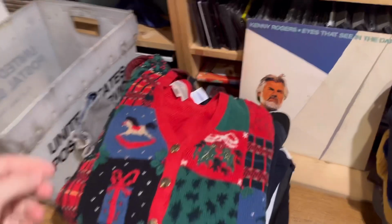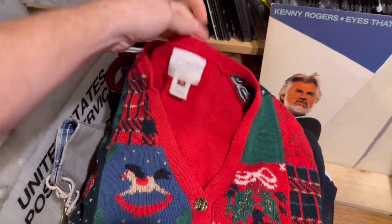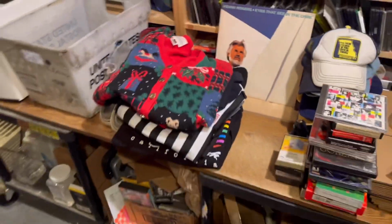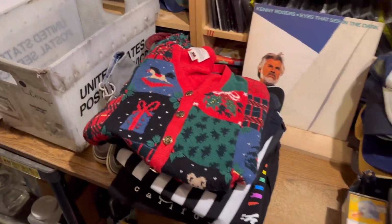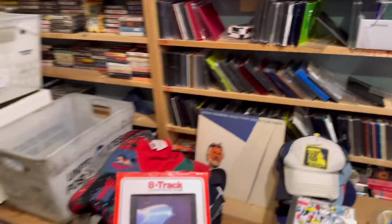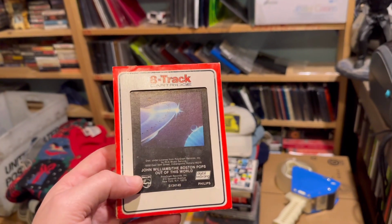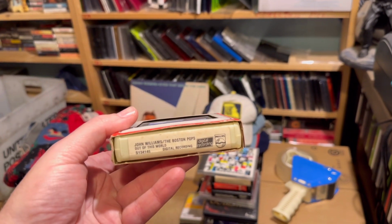All righty, we've got this women's holiday sweater, Susan Bristol from 1992. That sold for $13.30. I think after this, I'm gonna run to QT and grab me a frozen Coke. Starting to have a lot more drainage again and starting to get my sore throat back. Pain in the booty hole.